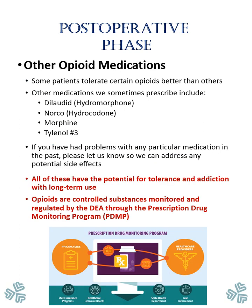Some patients tolerate certain opioids better than others. Other medications we sometimes prescribe in place of oxycodone include Dilaudid, also known as hydromorphone, Norco, also known as hydrocodone, morphine, or Tylenol number 3. If you have had problems with any particular medication in the past, please let us know so that we can address any potential side effects.